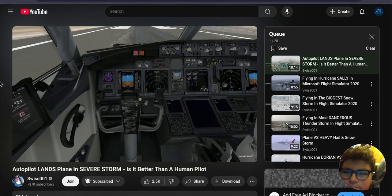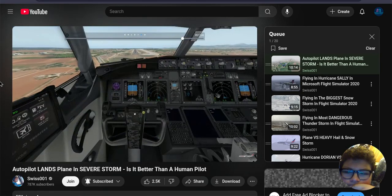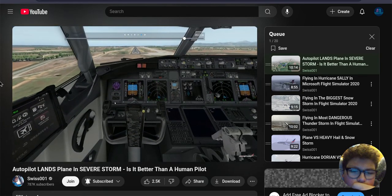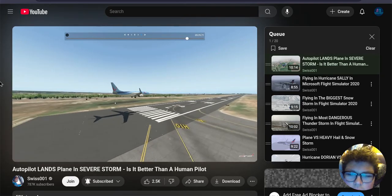What I mean by that is that the approach is totally stable, there's no wobbling around or anything, which you can normally find in a plane. There we go. As you can tell here, the autopilot did this very smoothly, very easing it up on the yoke. And as you can tell, the plane literally landed itself. Very interesting stuff. Let's check that landing out again.